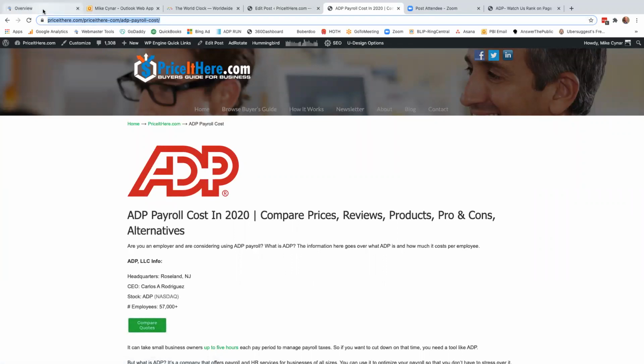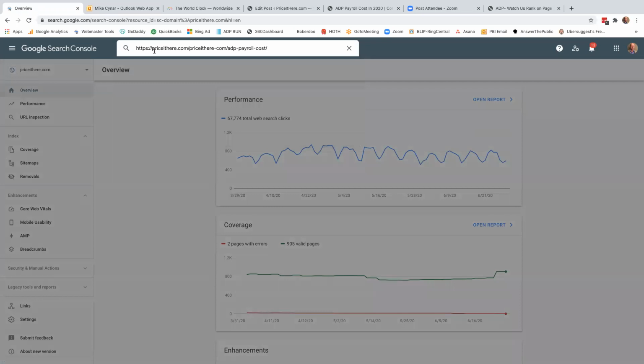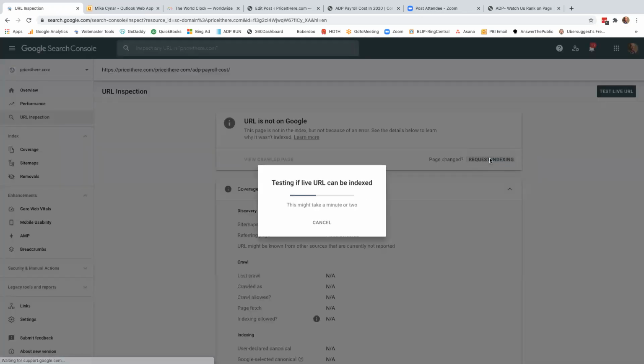Before we review this page, we're going to go over here to an overview. This is Google Search Console. I am typing it in here. I am, again, just telling Google to index this page. You'll notice the URL is not on Google. Here it is, PriceItHere.com, ADP Payroll Cost, request indexing.